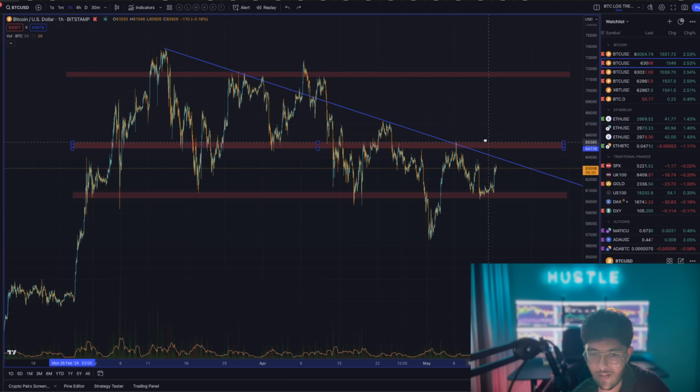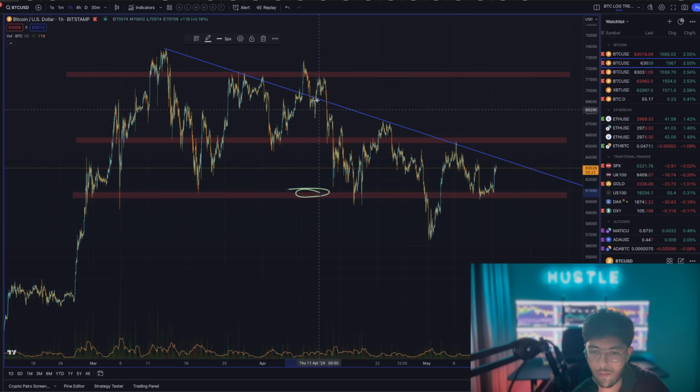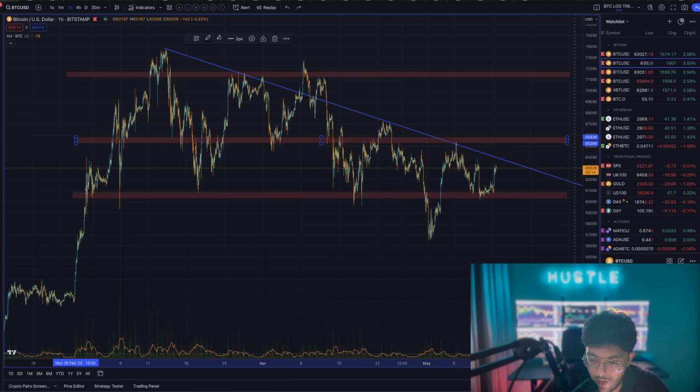Now, the other thing is this interesting rectangle box, because this rectangle box represents basically the midpoint of this entire range that Bitcoin's trading in, from here up to here. Roughly the middle is here, right? And you can move this box, you can move it up here, that would still be pretty valid, but I'm keeping it down here just for now.